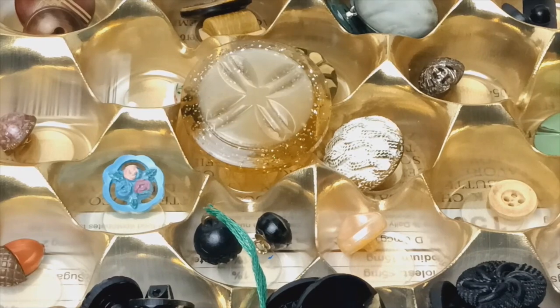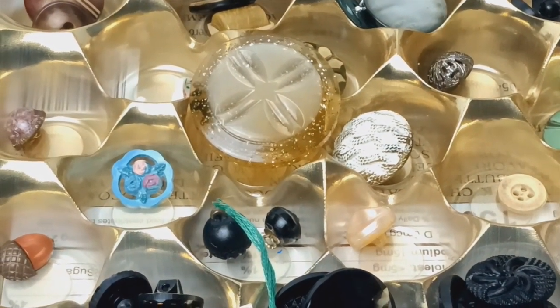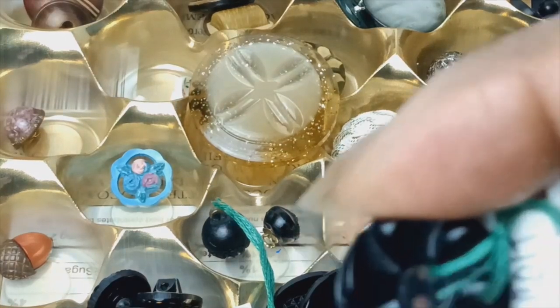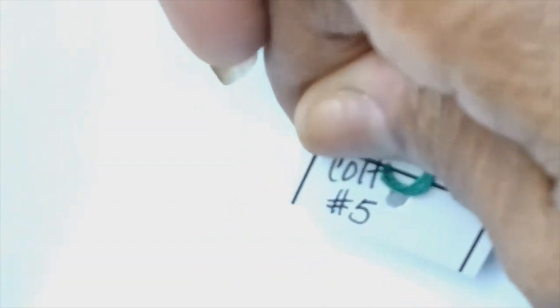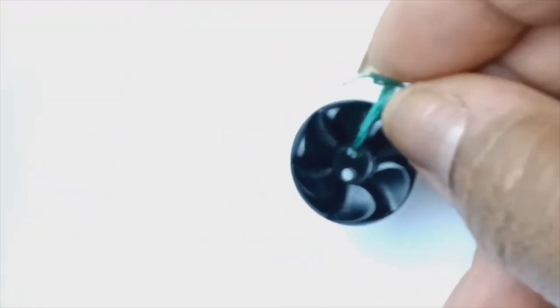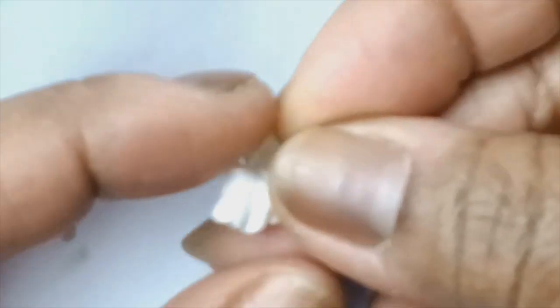There are some Cult buttons in here as well. Cult, Cult Rock, Cult Manufacturing. This is one that I didn't have in this color, this ebony black, in my collection. This is the number 5, I think. Yeah, this is the number 5 Cult button. I think her name is Deb Stribling. She has several pages on Pinterest, and she actually has charts where she has identified several Cult buttons, not every single one, but lots of them.